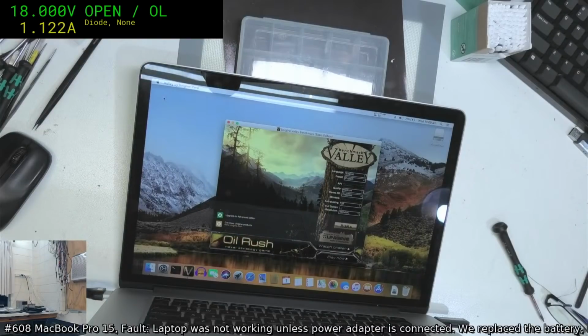Oh my god, it's an A1425 battery. That's hideous. A1465, A1466, 1713, you're 1708. Nope, you're some other weirdo. 1713 is 1708. Yeah, that is what I had. Damn it.